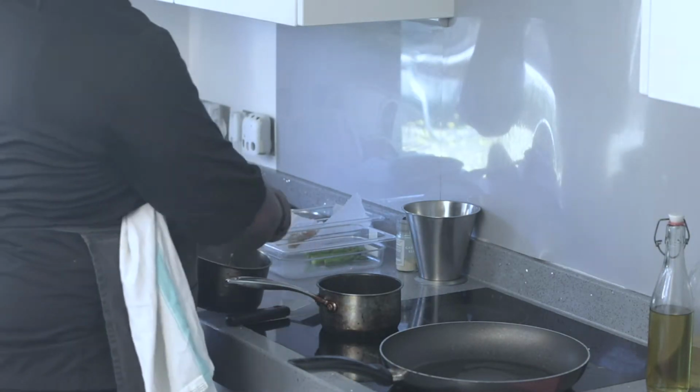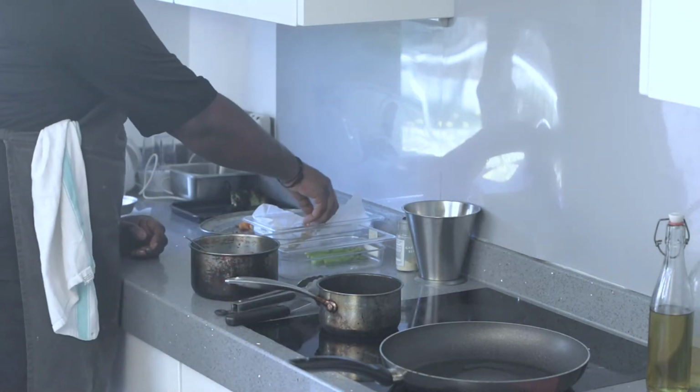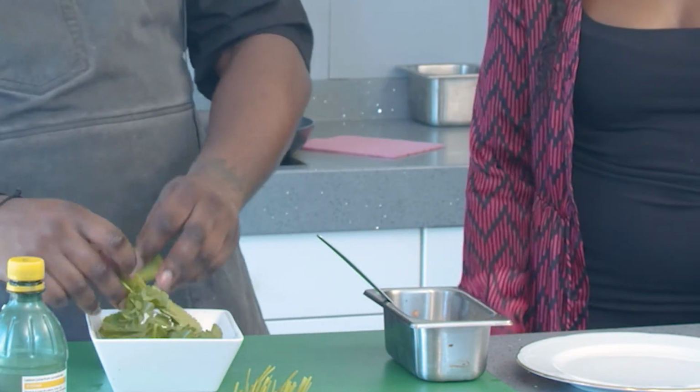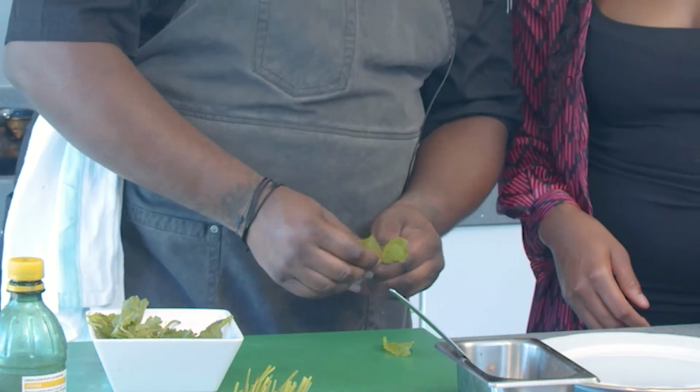So here comes the fun part where we're going to be building. Can I have some butter, please? Yep, sure. My amazing assistant. Smells really minty. It smells good. And because it's so strong, you don't need much of it. So take the leaf.